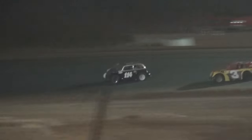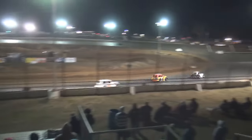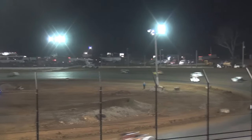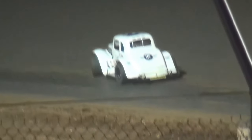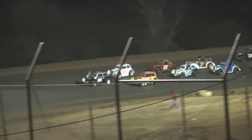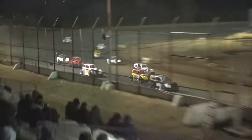White flag will be coming out next time by as they work their way off turn number 3 and 4. Two laps to go. Caution. Caution on the speedway over in turn number 2. Green this time. Here they come through turn number 3 and 4. Garner leads them in. And we have a restart.